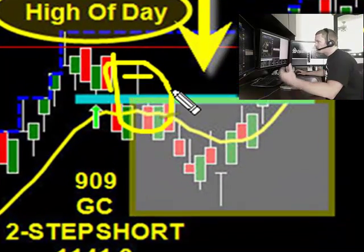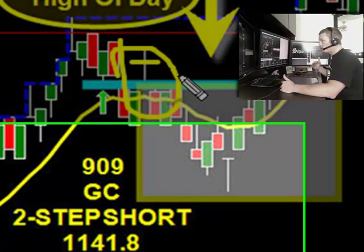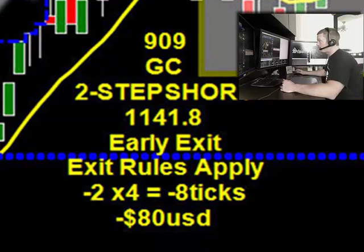It bounced up just enough, of course, with some big buyers to kind of spook me out of the market. I got out with a -2, which cost us 80 bucks here, right? Cost us 8 ticks. But then, of course, it comes tumbling back down.